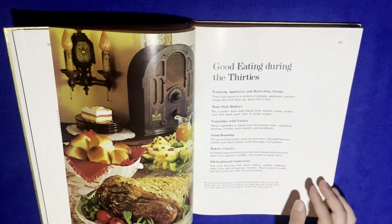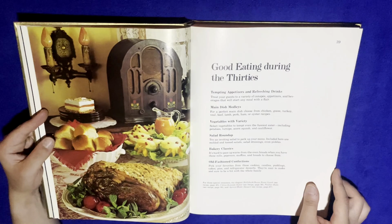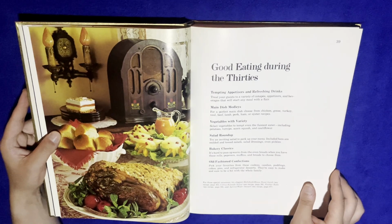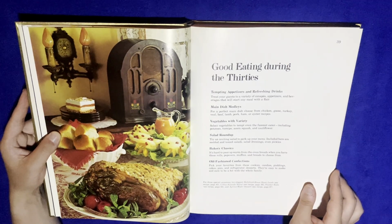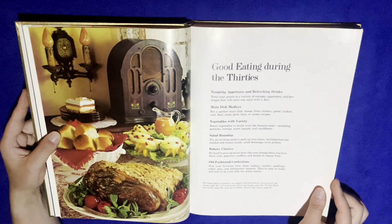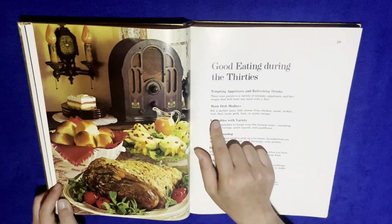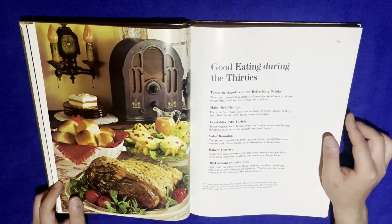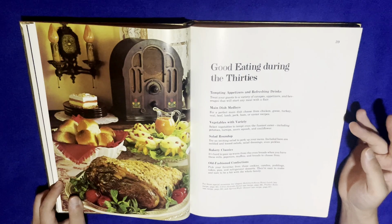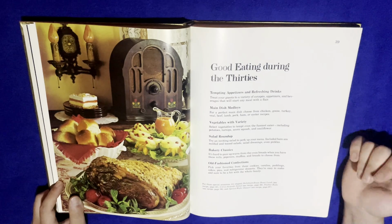Good eating during the 30s. Tempting appetizers and refreshing drinks. Treat your guests to a variety of canapes, appetizers, and beverages that will start any meal with a flair. Main dish medleys. For a perfect main dish, choose from chicken, goose, turkey, veal, beef, lamb, pork, ham, or oyster. Recipes.